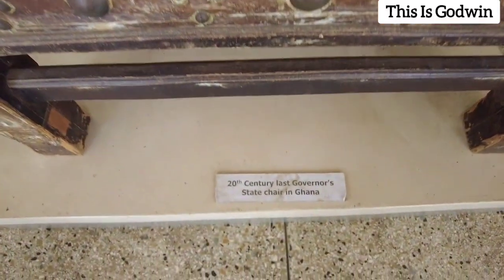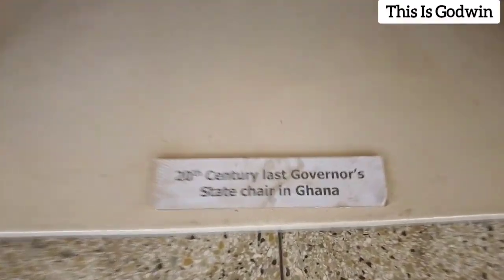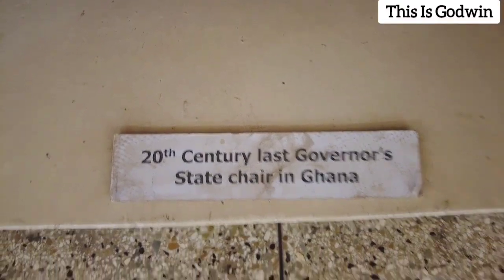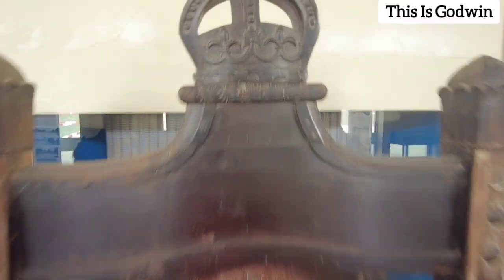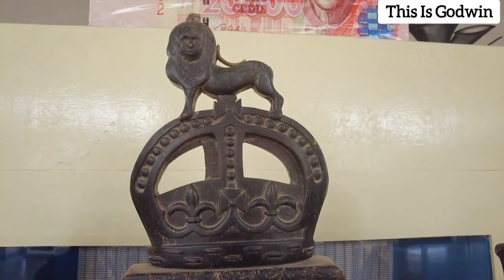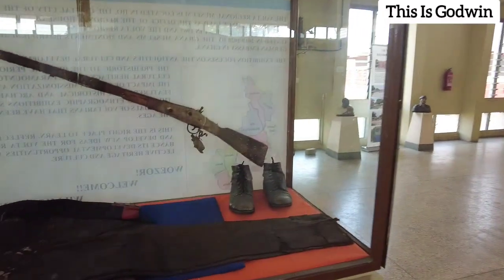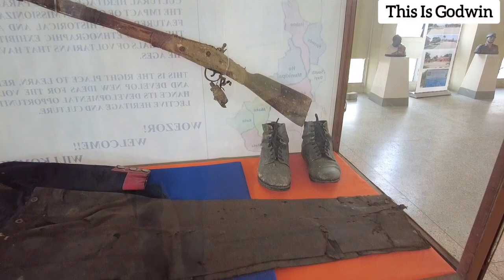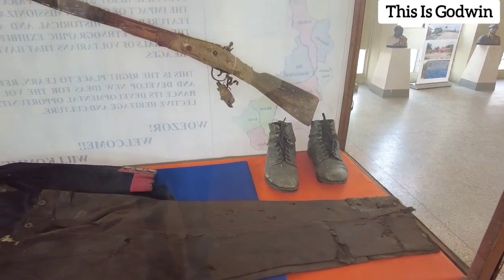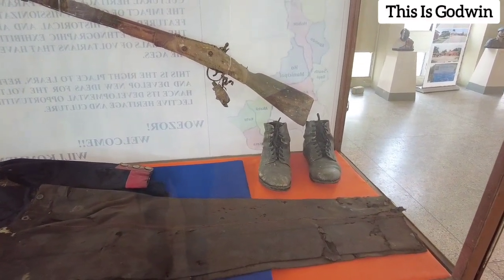20th century governor's state chair. So you can see this chair is older. There's a lot of history surrounding it. And then you come here, you also have some of the war dress and ammunitions that were used during that time.